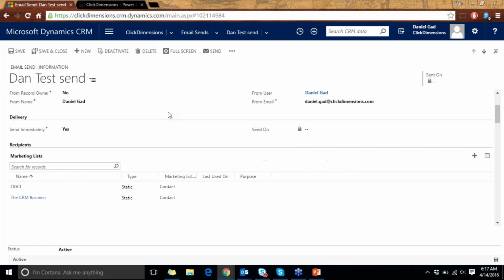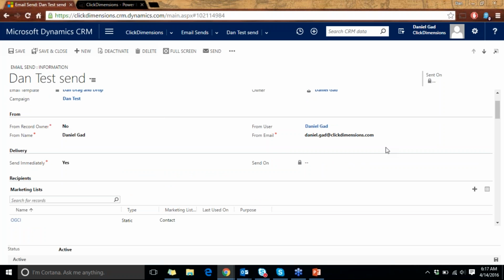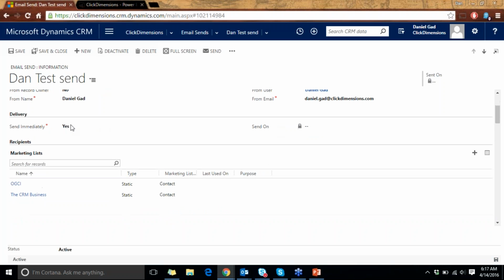So if we scroll down here, we have a variety of options. So you have the from record. If you mark this as yes, no matter who's sending the email, whoever owns the contact record inside of CRM, the email will come personally from them. If not, mark it as no and have it come from one specific person. You can also have it send immediately or choose the date and time that it's going out.